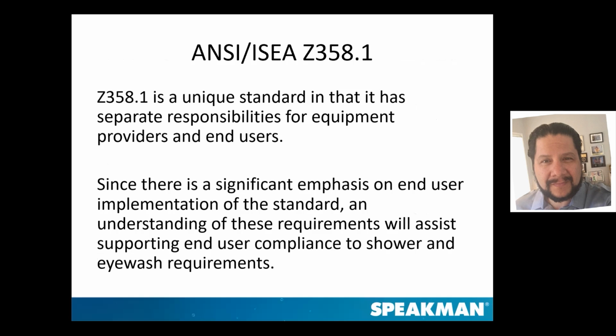Again, the significance, the emphasis is going to be up to the end user for the implementation of the standard. They need to understand all of the requirements. We'll assist in supporting them, understanding the end user compliance, even show them what full compliance looks like. But again, they are the ultimate responsible party to make sure that they're up and working in the proper areas.